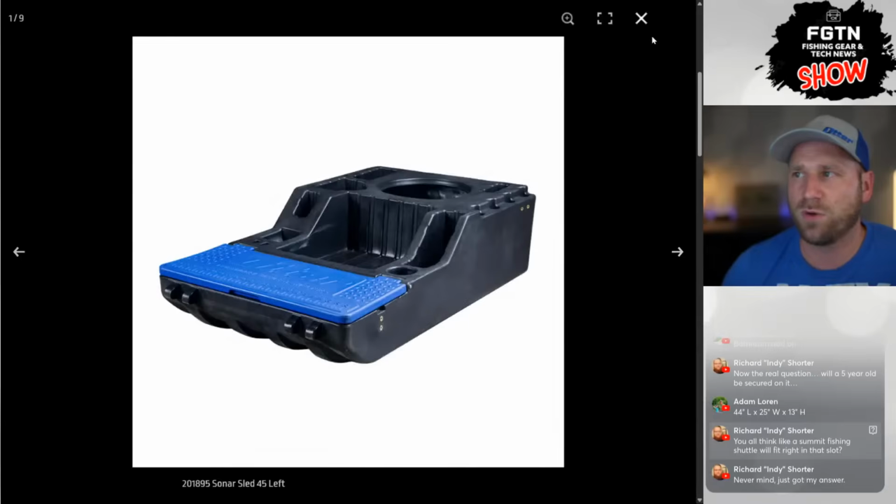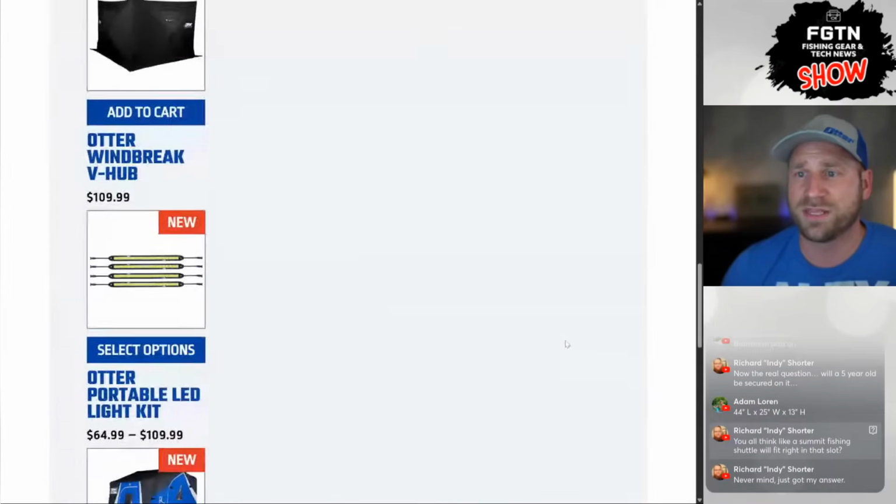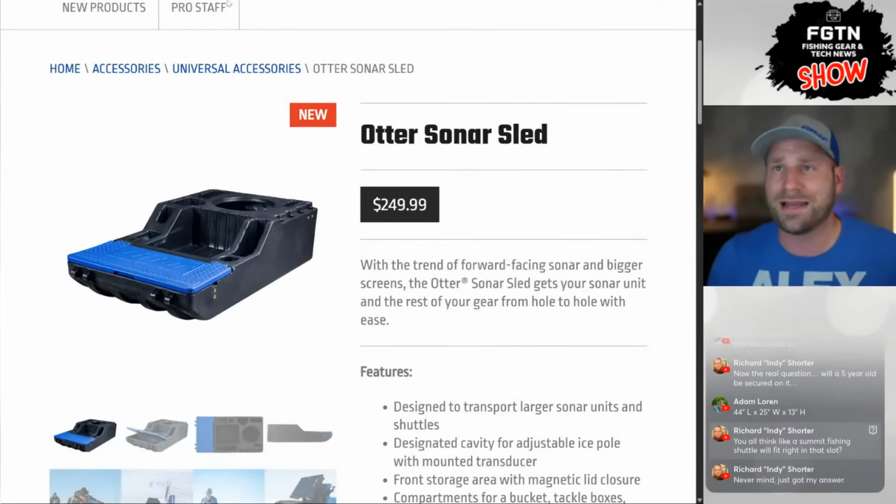So that is what we've got. And I think that's all the photos. This thing looks awesome. So $249.99 is MSRP.